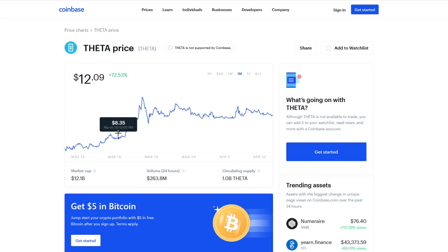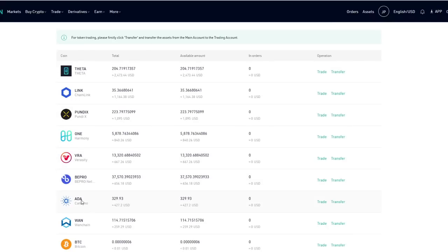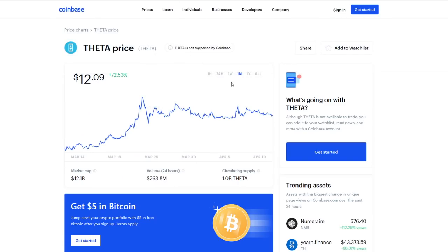Obviously, this is not my only portfolio, guys. This is just the trading account on my KuCoin account. I do have a lot more, but I'm not going to disclose where it's all at. This is my current newest buys or purchases for my portfolio. So let's take a look more at the Theta price. I do believe I bought most of these at around that $8 mark. I'm not sure exactly when I bought it, but it was definitely mid-March, and I think it was a pretty good price point. I would like to go back and get an average price for all of these.